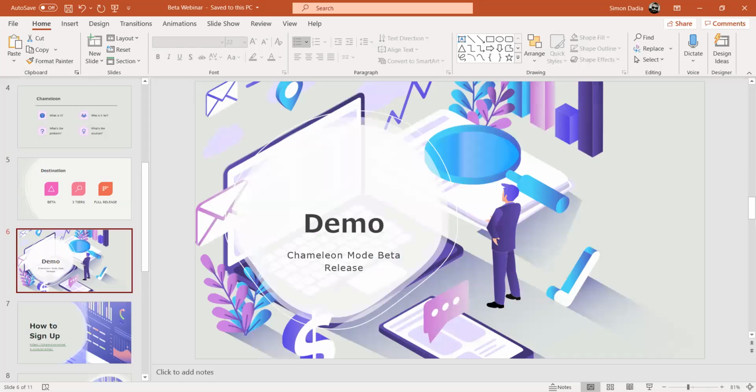Okay, so let's just jump into a quick demo. I'm going to open up the Chameleon. Okay, so hold on, I need to change my screen. And let's see now, where is Chameleon?